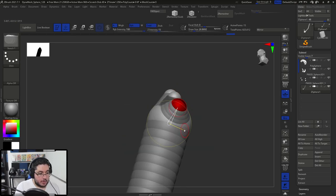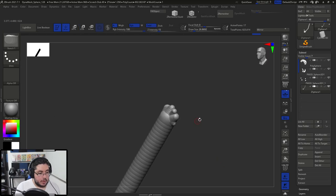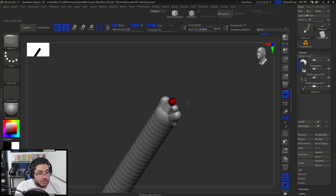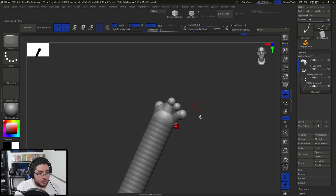I know there's a little bit of overlap there. That's fine. We'll fix it, and then move it. Let's scale this up a little bit. There we go. Then I'm gonna start dragging and press Shift so that the new C sphere that we're creating has the same size as the previous one.